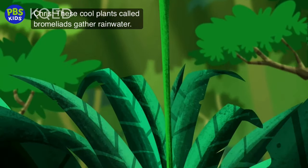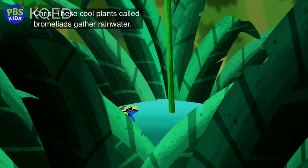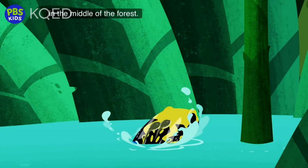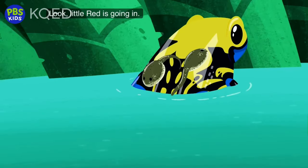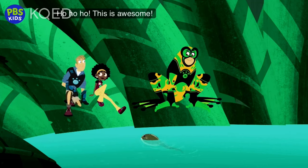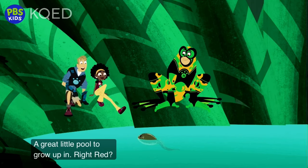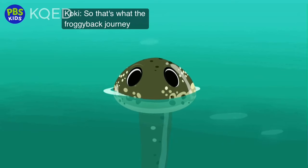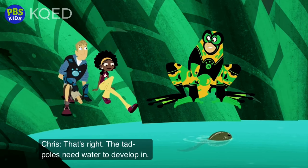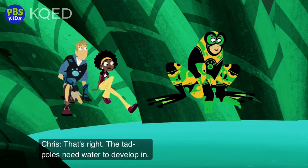These cool plants called bromeliads gather rainwater. It's like a hidden mini swimming pool in the middle of the forest. Look, little Red is going in. Oh, this is awesome. A great little pool to grow up in. Right, Red? So that's what the Froggyback journey was all about? To drop her off here? That's right. The tadpoles need water to develop in.